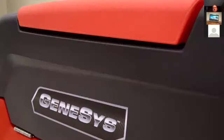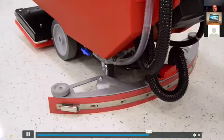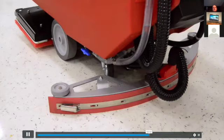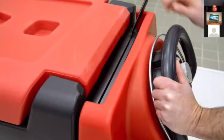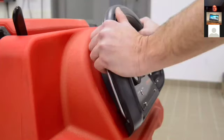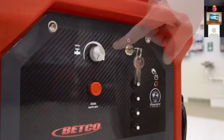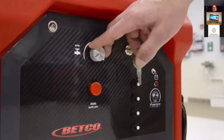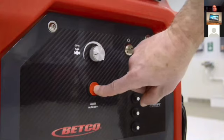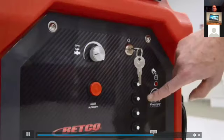The Genesis also combines the vacuum activation with lowering and raising the squeegee into operation or transport positions, and the squeegee lever is located high and in front of the operator, making activation simple and easy. The lower control panel includes other standard operating features, and it includes the key switch power on-off, the solution flow control with adjustment from 0 to 0.75 gallons per minute. On disk machines, the automatic on-off pad driver and brush button, and the circuit breakers that protect all the machine motors.